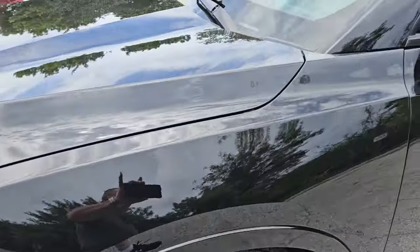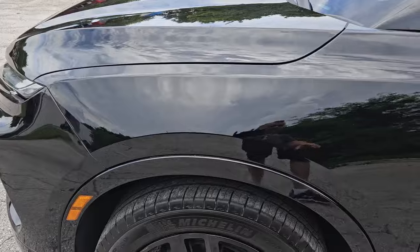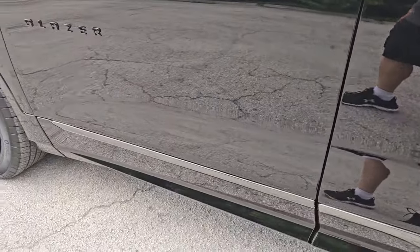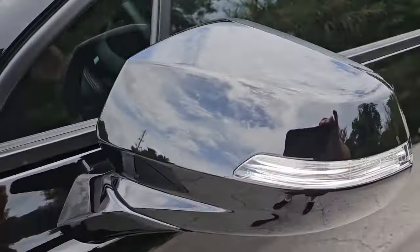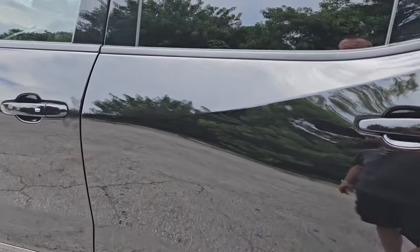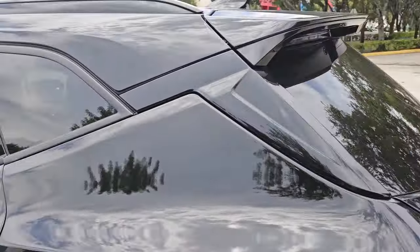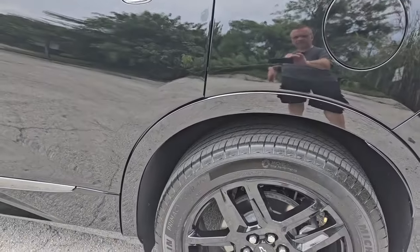Take a look at the front fender on the driver's side. Outstanding condition. Beautiful shape. Very nice. Driver door, amazing condition. Beautiful shape. Take a look at the mirror. Very nice. Really outstanding shape. Rear door on the driver's side, beautiful shape. Super clean. Looks amazing. Quarter panel on the driver's side, also in beautiful shape. Super clean, very nice condition.